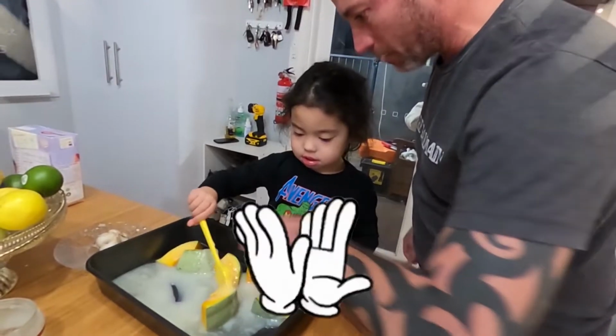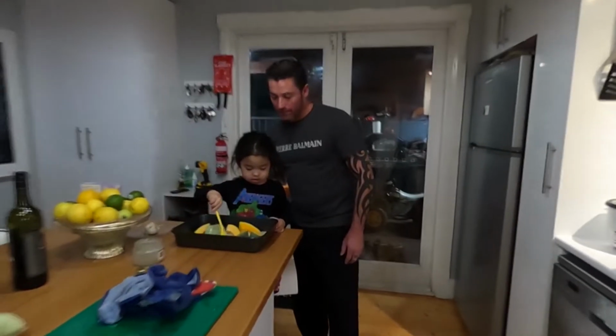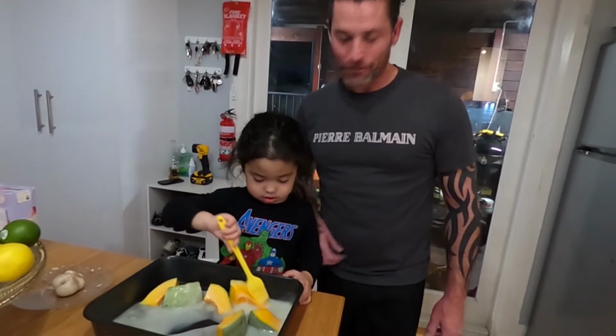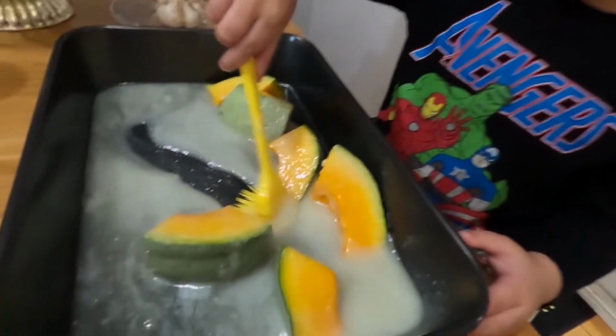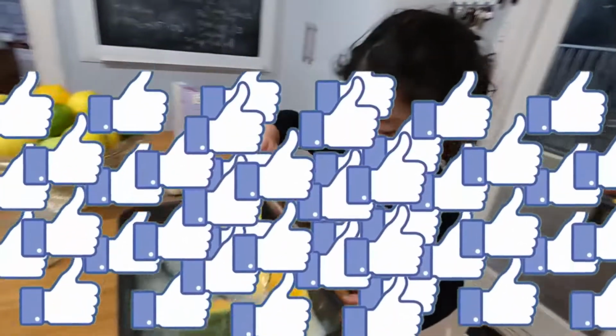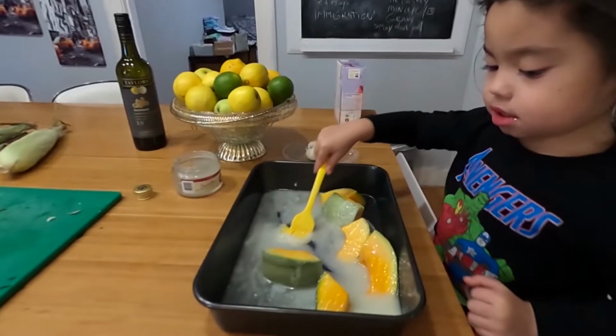Paint this one, paint this one, okay? So Zaid's painting away here. He's painting pumpkin with the duck fat. So if you would like to take a look at that, I'll do the corn and you can look over my shoulder as well. Good boy, Zaid. Good job. It's good to have helpers and very good to have kitchen hands.